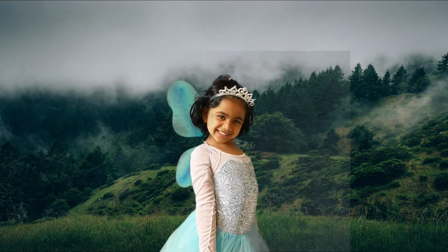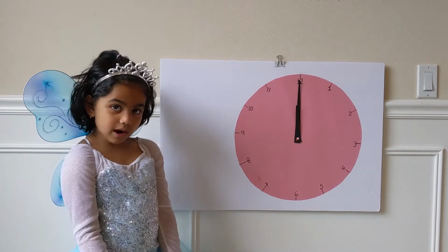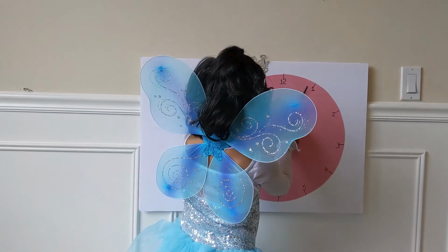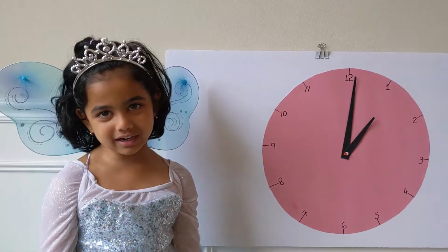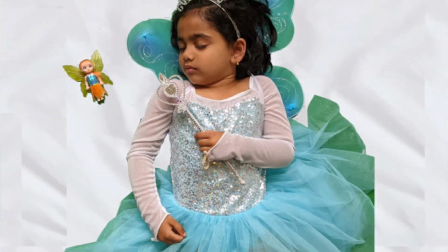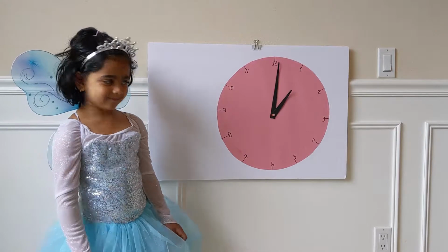What time does the fairy princess learn magic tricks? At 1 o'clock. 1 o'clock means small needle at 1 and big needle to 12. We did it! That's 1 o'clock. Now it's nap time for the fairy princess. That means it is 2 o'clock.